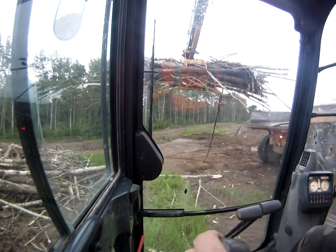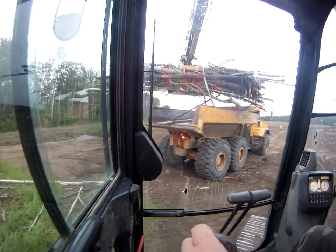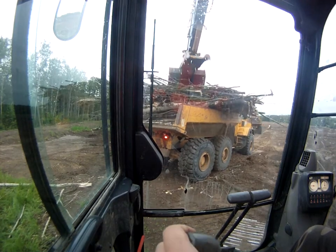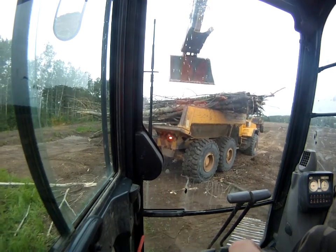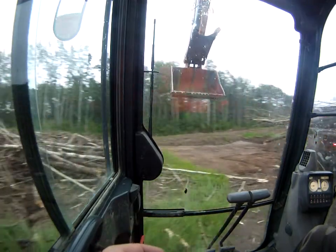So I'm just loading out some brush here. It's mostly poplar trees and the odd spruce. I can get these all into the box somehow, even if they stick out the sides. It's not like I have to worry about going through downtown here.